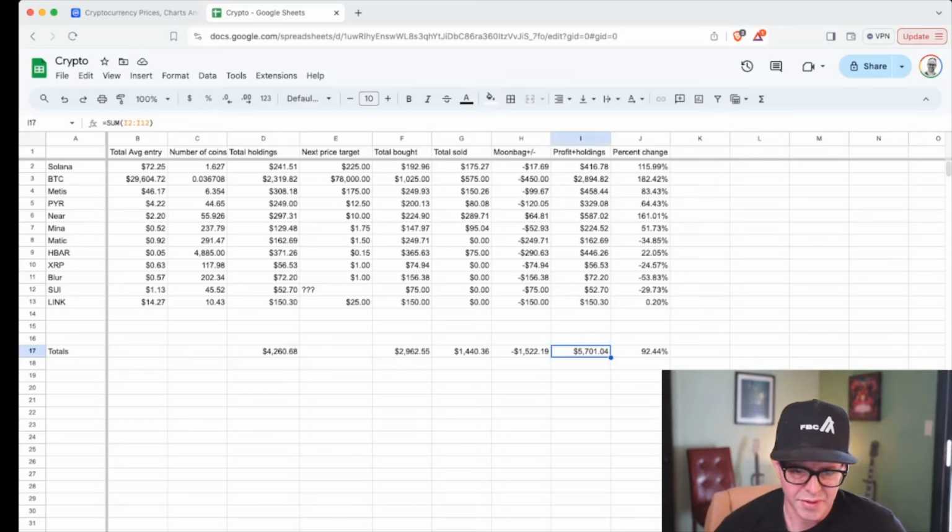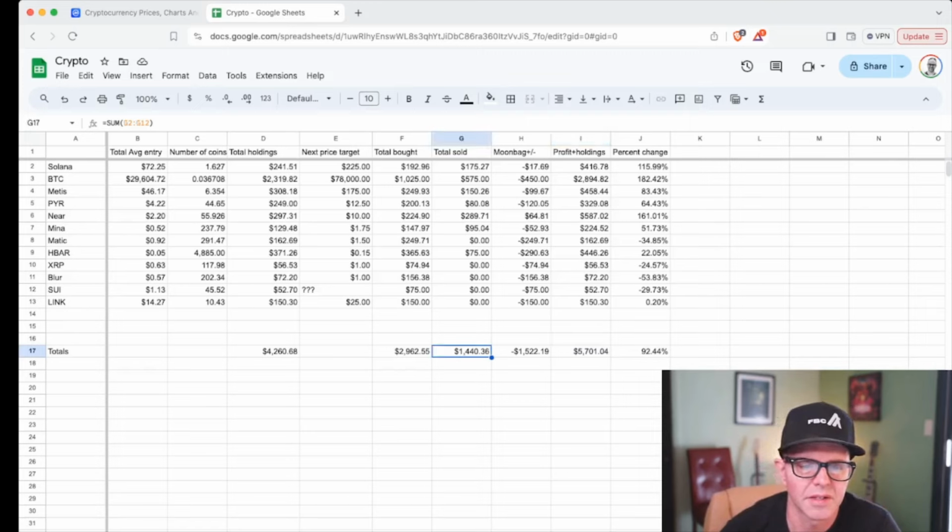This is how much I have in crypto right now, plus how much I've pulled out. I've actually pulled out quite a bit. That would be this one right here. I've sold about $1,400 worth of crypto, taking profits on the way up. Now, why do I do that? Well, the whole thing is to create a moon bag.